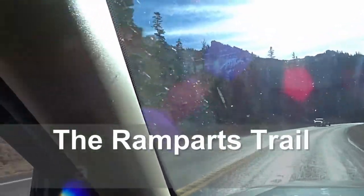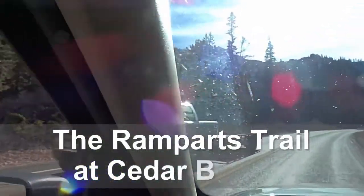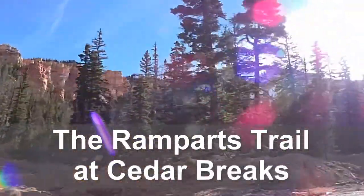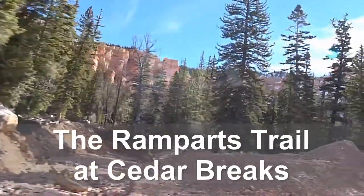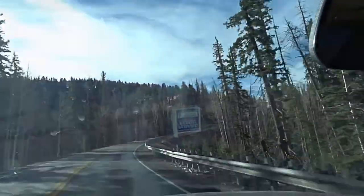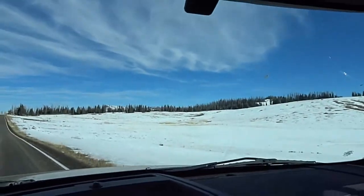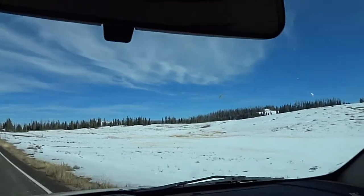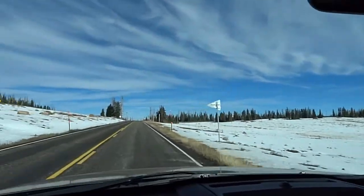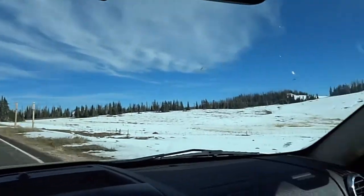It's so pretty. The snow is gone though. That place, that's Cedar Breaks. Here we can still see some snow. Soon this will be very snowy. That's why they close this road, because it gets very dangerous.